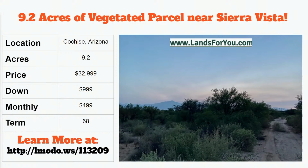It's going to be rural. I don't see any power poles there. Maybe in the far distance back there at the end of the road, you might have some power poles. So you'd want to learn more about that to see if it's a good fit for you. And again, here you go, 9.2 acres. And if you learn more about it, then head over there and look at it.